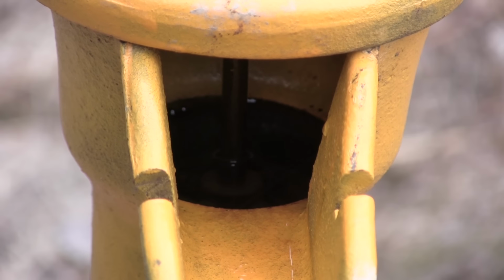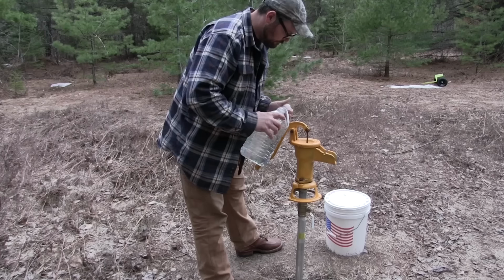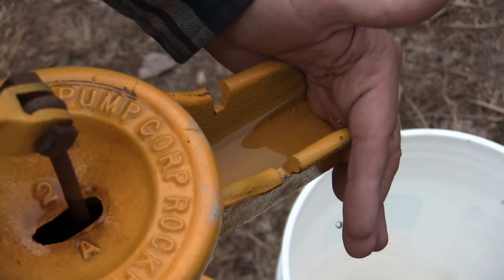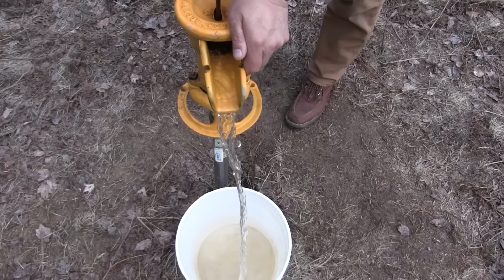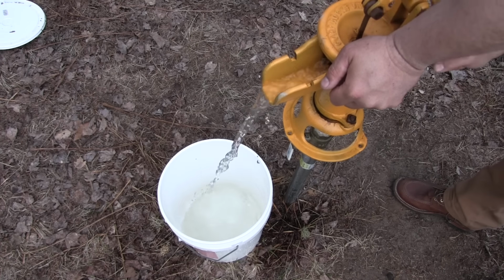Seems like any time that I let this well set for a long period of time, I'll pump 4 or 5 5-gallon buckets of water before it clears up, just from sediment and silt finding its way down into that well point. But after a few buckets, it should be good for quite a while, provided it's used. First bucket definitely doesn't look like anything you want to drink. But by the time we get 2 or 3 buckets run through that pump, most of the sediment that's down in the bottom of that point has been pulled out. The water's nice and clear.